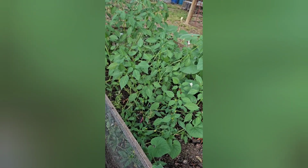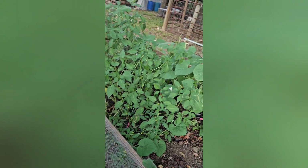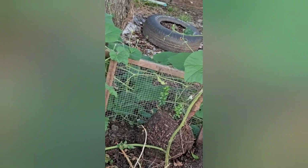The other side of that bed, there's the tomato. I have a couple of tomatillos that I pulled out of my yard. We give a lot of scraps to our pigs, and we had moved them, and these were all growing in their old pen. And then that birdhouse gourd, you can see a little baby gourd right there.